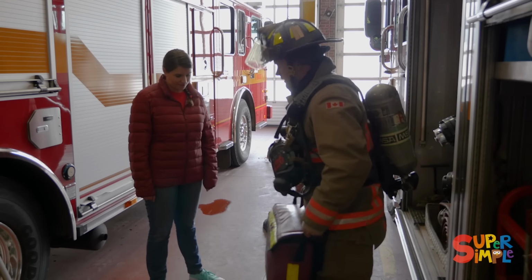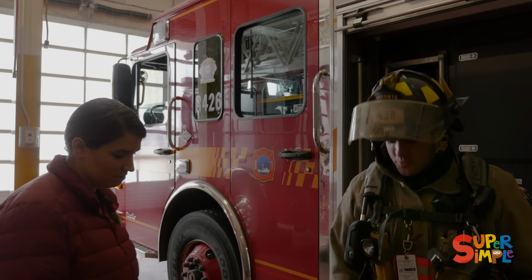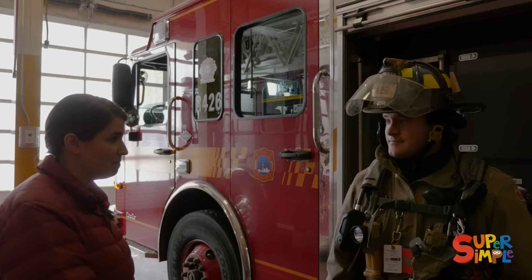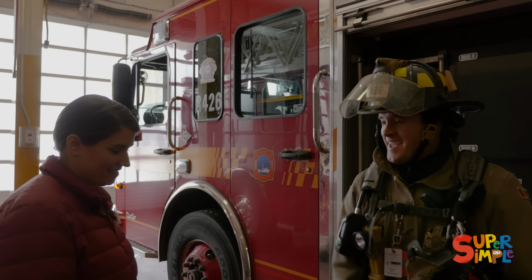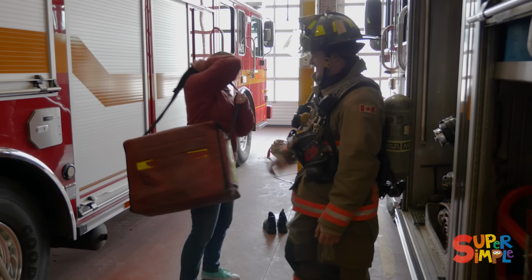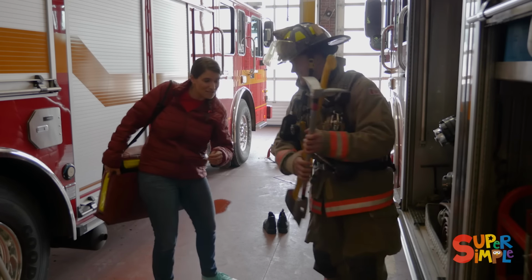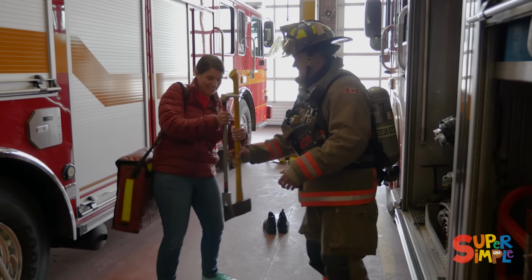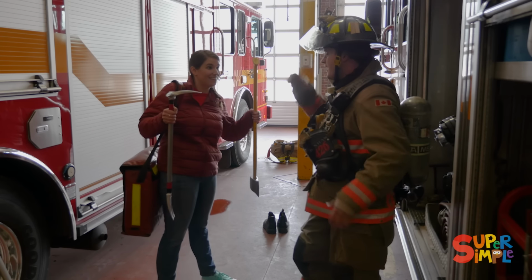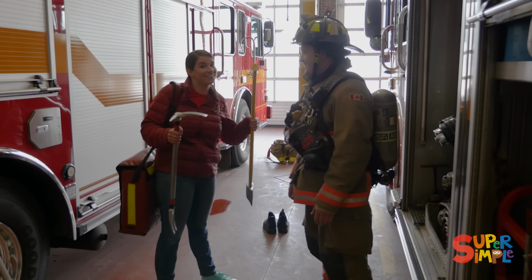And here is our high-rise pack, or parachute accordion load, which is what we use to deploy a hose in an apartment building. So you have to carry this up a bunch of stairs. Looks pretty heavy. Try it out. Whoa. That is heavy. So how much does all this weigh? I have to carry this? Yeah. So all this with the gear I'm wearing is approximately 100 to 120 pounds. It's heavy.